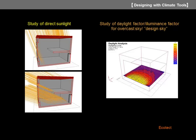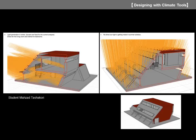So on the left side, you see direct sunlight studies. The upper image is the steep summer sun. The lower image is the flatter winter sun. So the idea is to keep the summer sun out, to let the winter sun in. And on the right, you see daylight studies, daylight factor studies, and the luminance factor studies.